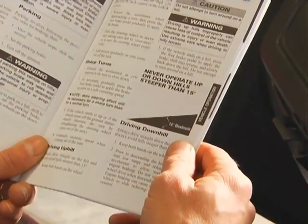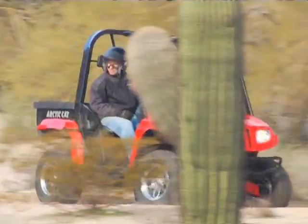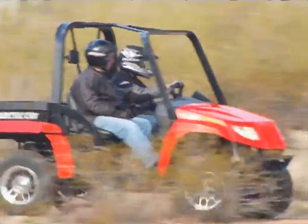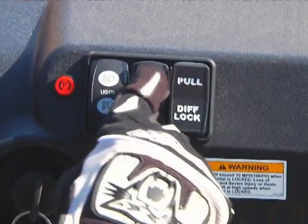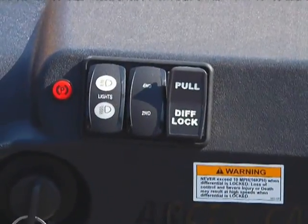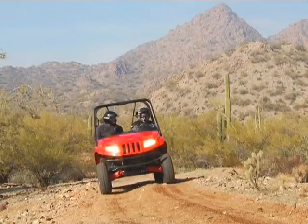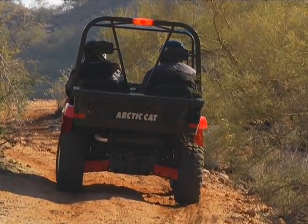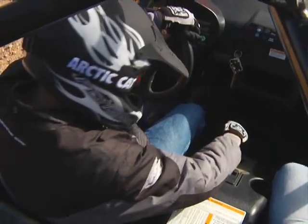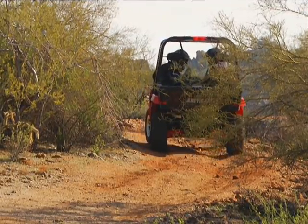To drive uphill, as you approach the hill, slow down and stop. Shift into low range. Select 4-wheel drive for traction, then slowly accelerate and maintain a constant speed. Don't attempt to turn around on a hill. If the vehicle stalls on the way up, press the foot brake, shift into reverse, and slowly back down the hill.